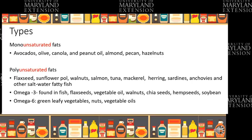Now let's look at the omega-6. Omega-6 usually comes from your green leafy vegetables and nuts and vegetable oils. So I hope you're seeing this pattern here on this slide, that if you're most likely eating healthier foods, in a sense, you're eating more vegetables, you have some nuts and seeds in your diet, if you are a fishitarian, most likely you already are in the process of eating more healthy fats.